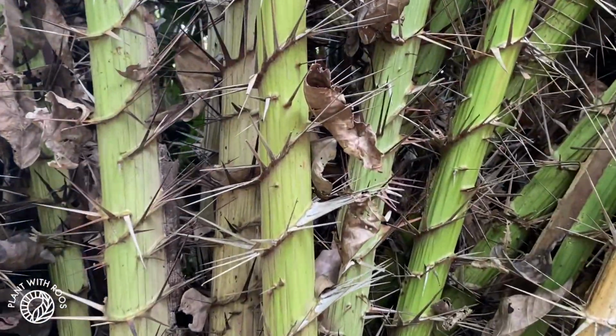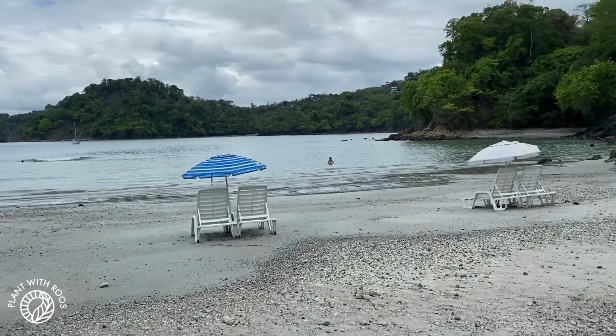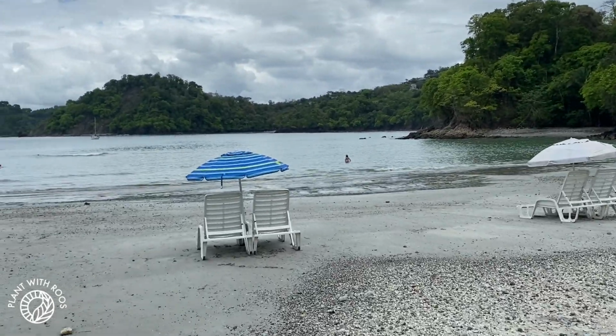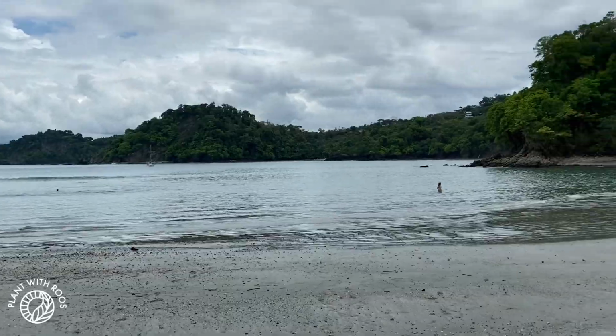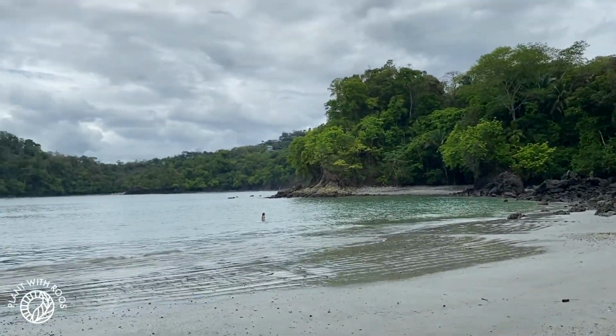I almost fell. There's a lot of rocks everywhere. Look at this spiky bamboo. This is the beach we got to. Definitely not really surfable. It looks beautiful. I want to see a sloth though. Testing out the temperature. Ooh, it's actually nice. It's a bit cooler than Pavones.